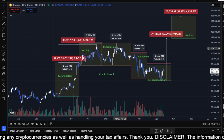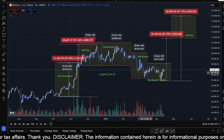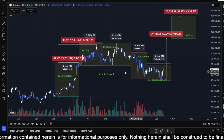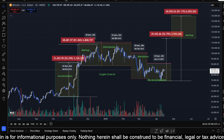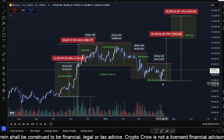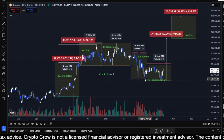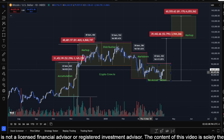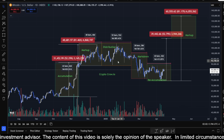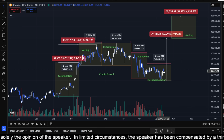And then we started our distribution phase. Okay. From distribution, we entered the markdown, and then we went into reaccumulation. Okay. So this is a cycle in and of itself over a daily candle. So from basically October of 2024 to March 15th, roughly, or the week of March 15th, this was an entire Wyckoff system of patterns. It was one full cycle. We're just starting the new cycle here.